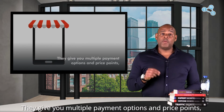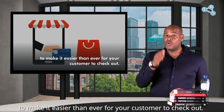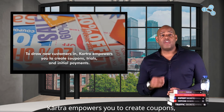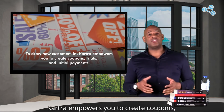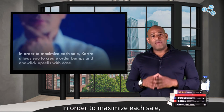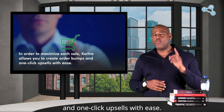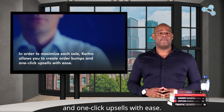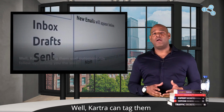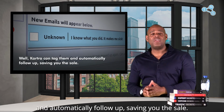They give you multiple payment options and price points to make it easier than ever for your customer to check out. To draw new customers in, Kartra empowers you to create coupons, trials and initial payments. In order to maximize each sale, Kartra allows you to create order bumps and one-click upsells with ease. And if someone abandons your cart during purchase, well, Kartra can tag them and automatically follow up, saving you the sale.